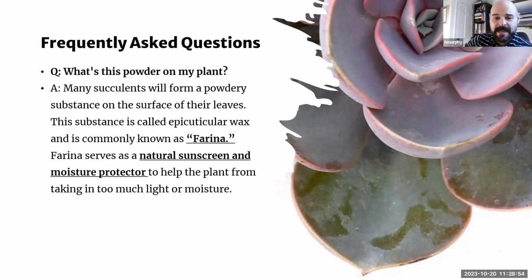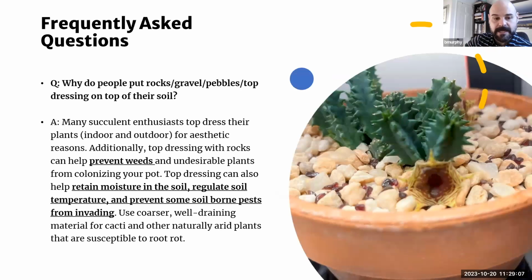And also know that stuff can be easily wiped off of the plant, and you can leave fingerprints behind on the leaves, which take a long time, up to many months, for that layer to regenerate. So if you have a plant with a farina layer, maybe consider not handling it too much.